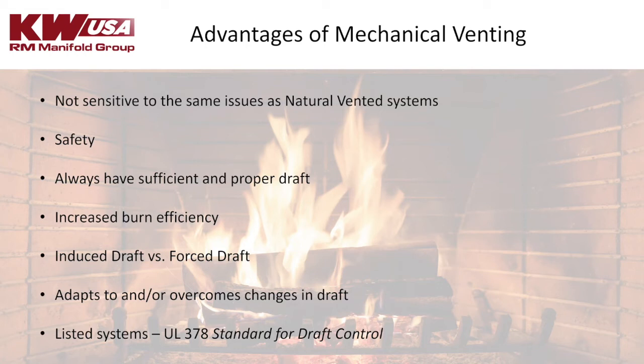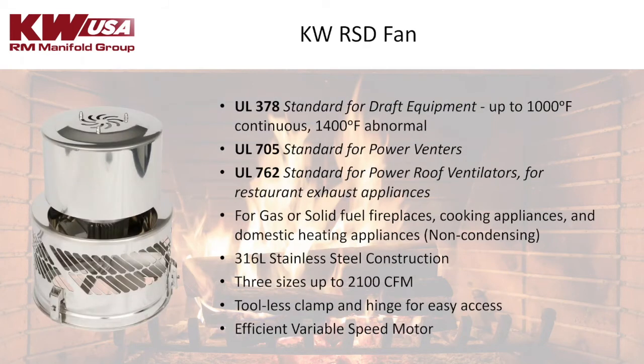So we do always recommend using induced draft systems because it keeps the entire system under a negative pressure. And they adapt to and overcome all these constant changes in draft. So this is our RSD fan. It is, of course, listed to UL 378, up to 1,000 degrees continuous, 1,400 abnormal.